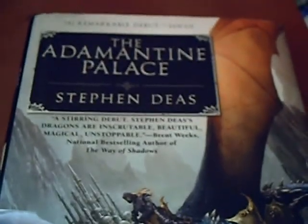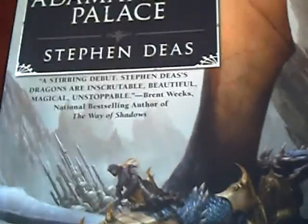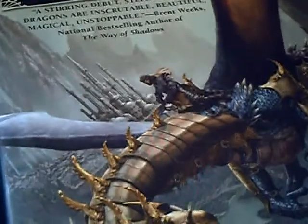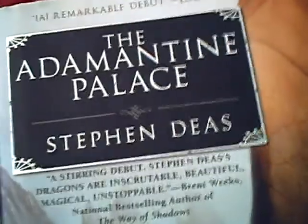And another book I bought that I haven't actually finished is The Adamantine Palace. But I really liked the cover art on the book. Dragons are badass, and I really, really like anything that has to do with dragons. And it sounds interesting. It's also one of those really great hardcovers. I prefer the hardcover over a soft cover. I think they're more sturdy, and the quality is better. But I have not read it. This is my next book to read. Hope it's good, because it looks good.